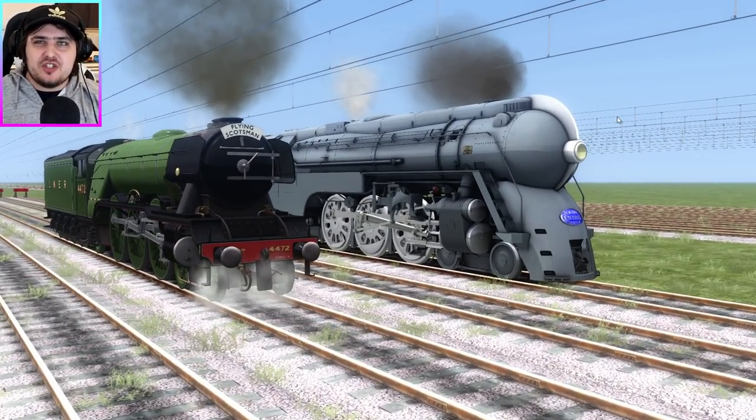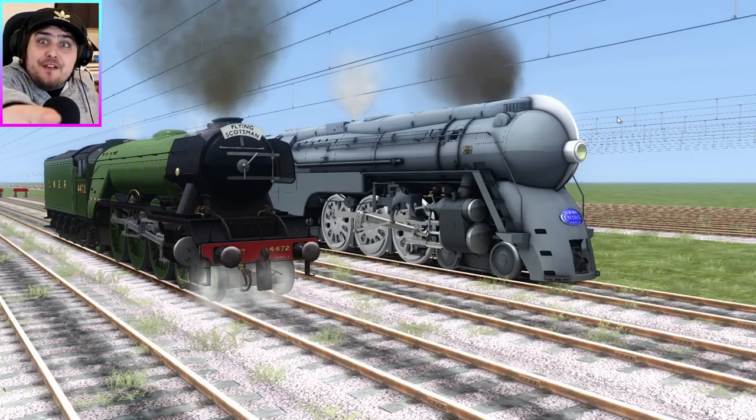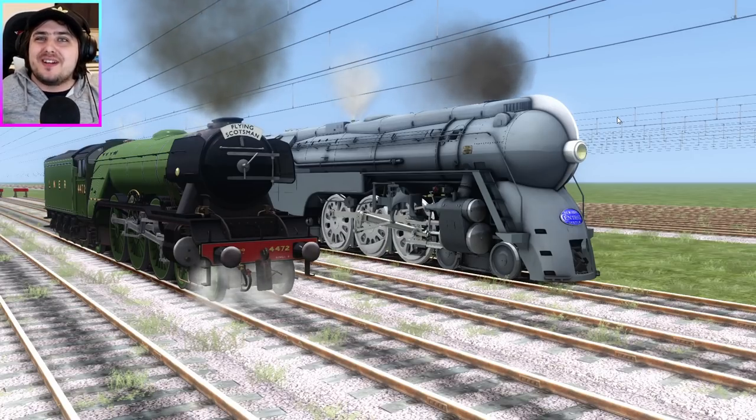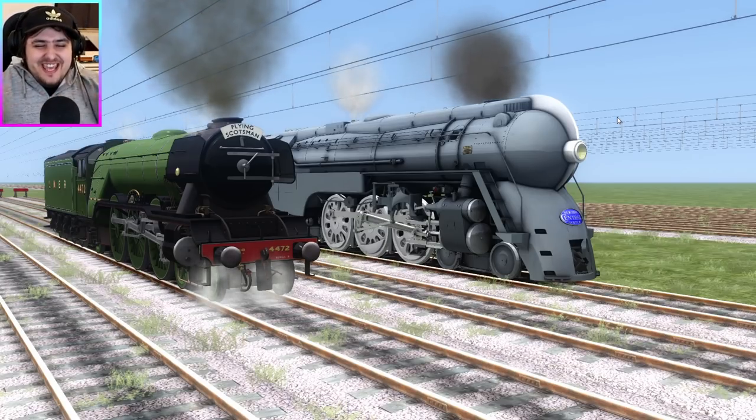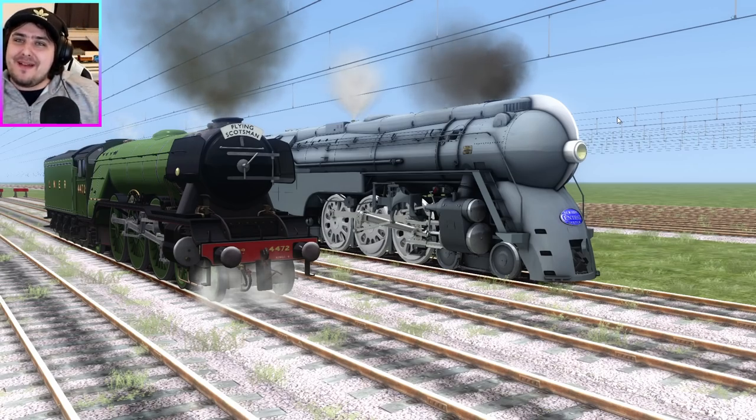We're gonna program both these engines to do 150% power. That's right, we're gonna see how fast these guys can go at 150% power. Oh yeah! Let's get to the programming. I'm just gonna leave it with this.